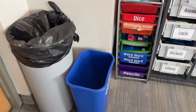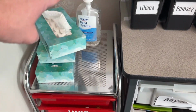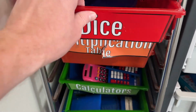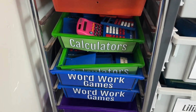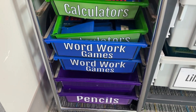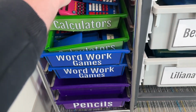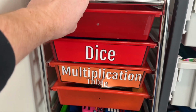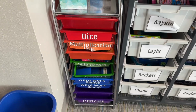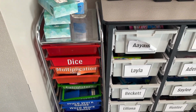So of course we got the garbage can and the recycling. This storage cart has seen better days. Kleenex, hand sanitizer up there. We have dice, we have some multiplication tables, calculators that are falling apart. Where it says word work games, there are no word work games in any of those. That's empty, that's empty. What's even in this one? Oh, protractors. And up here we have some think sheets. That could definitely use some TLC, but it's probably not gonna happen this school year.